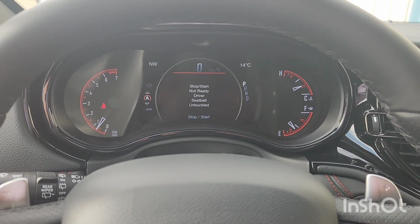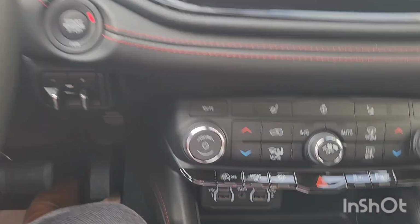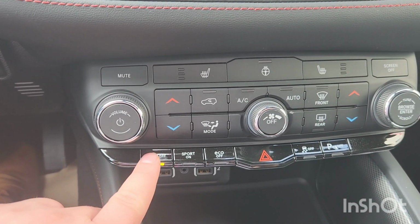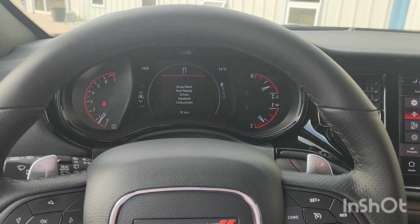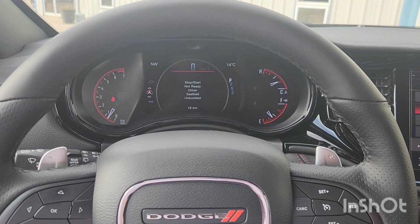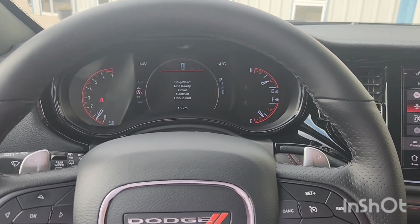And you got your auto start and stop, and that's equipped with that as well, and that is right here. Turn that off, you turn it right there. And what that does is when you're in the city and you're at the stoplights and you're going stop and go constantly, it'll shut off your vehicle if you're at a stoplight for so long. But you have to have your seatbelt buckled up for that to work. It'll save you fuel.